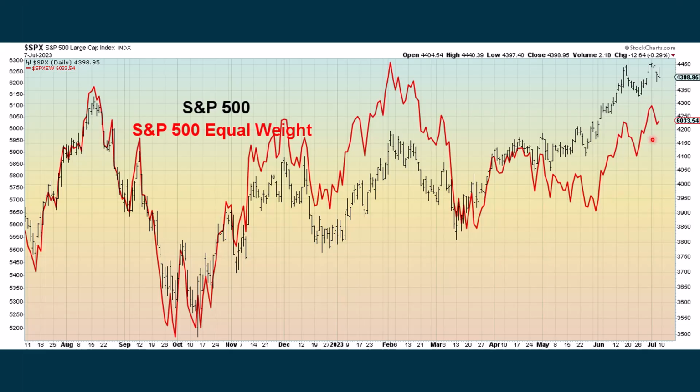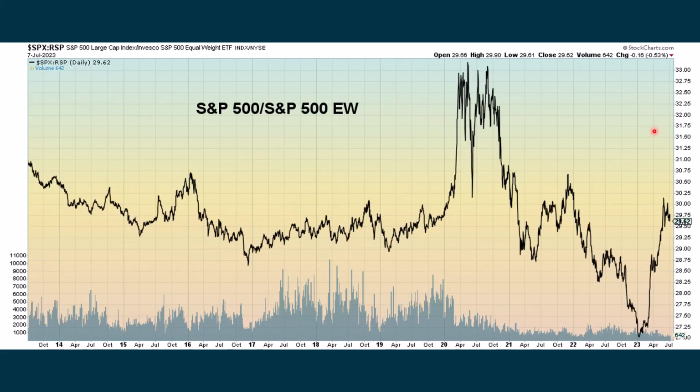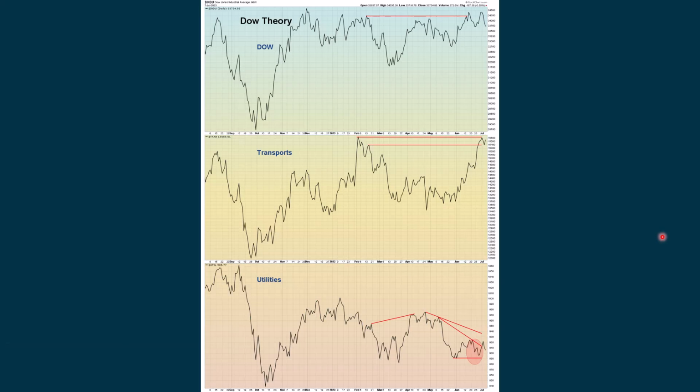Our different indexes, we ticked up slightly with the equal weight, but it's still underperforming the S&P. The equal weight did tick up when compared to the S&P, and so far is hanging in there. This is another area that I was watching really closely. The transports were actually above this previous resistance level, but we closed down below that. But we did see some improvement.